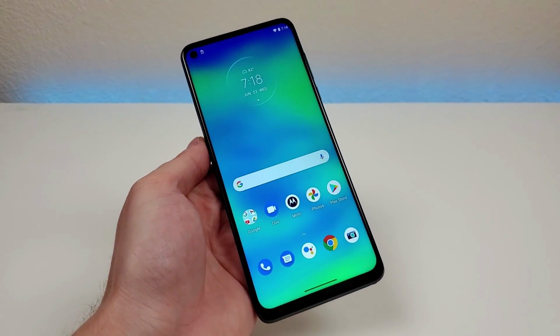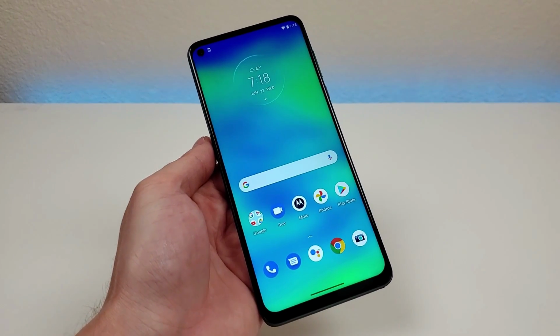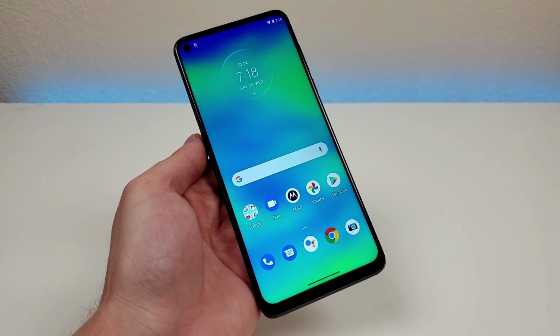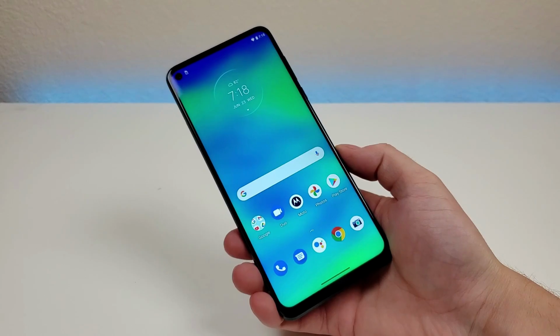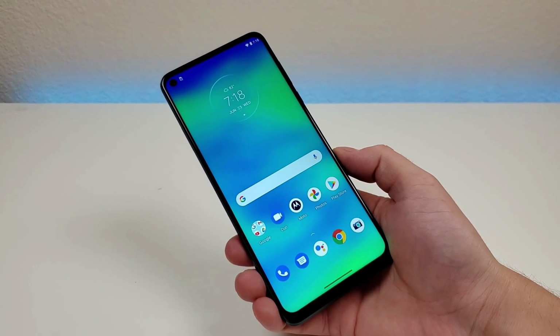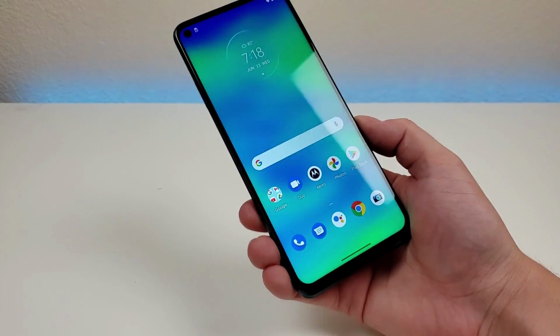Now, I believe this phone might be making its way over to some carriers in the future, and it is possible that for those carrier variants of the phone, we might be getting less storage. I don't know that for sure, but sometimes that does happen. But again, whether it's 256 gigs or even if they make another variant of the phone with less storage, you're getting a lot of storage here.